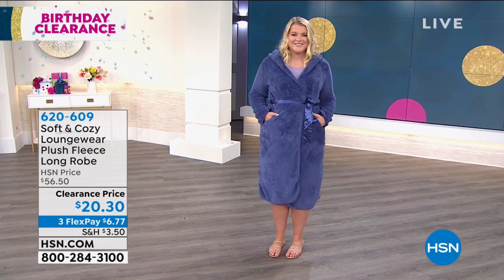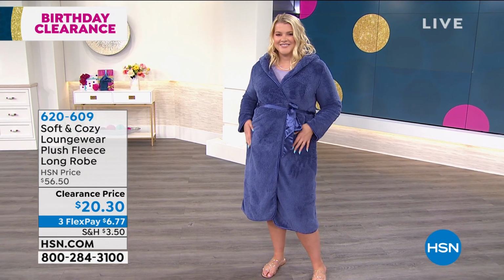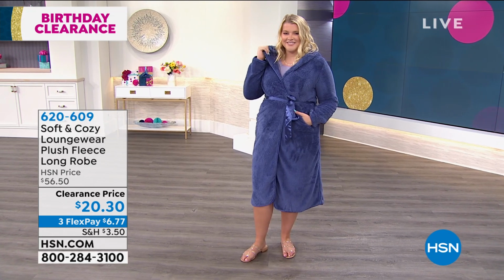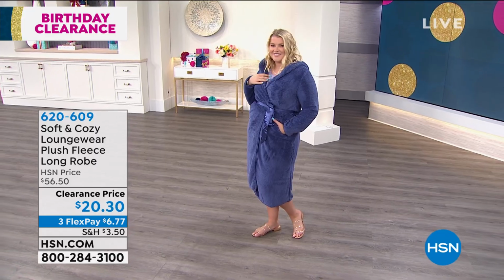This is a $56.50 plush, feels amazing fleece, long 48.5-inch robe for $20.30. Do not sleep on that one. That is an absolutely amazing piece to grab.